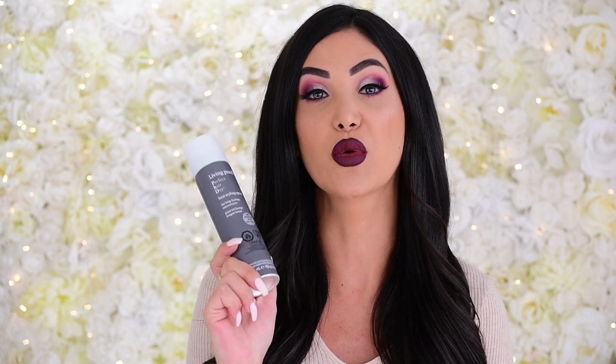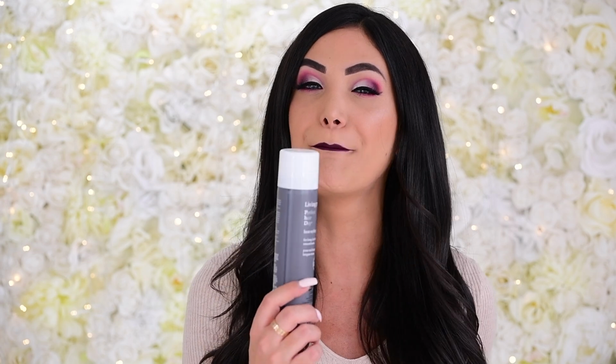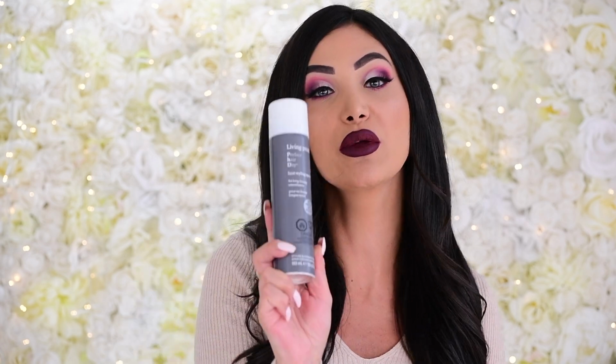If you're looking for a great heat protectant, I highly suggest this. It even almost adds some body and volume to the hair. It even kind of helped things hold together instead of falling apart, in terms of if I had waves or curls. Really, really like this.